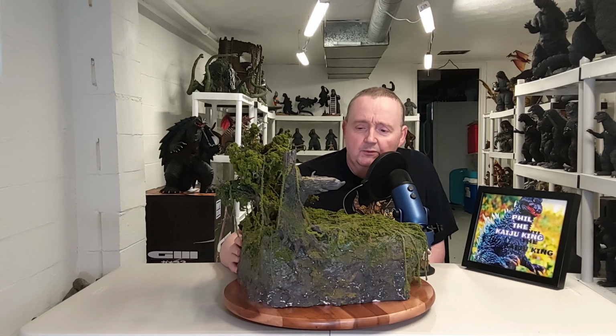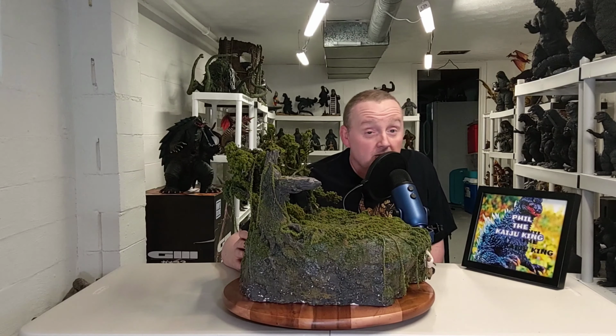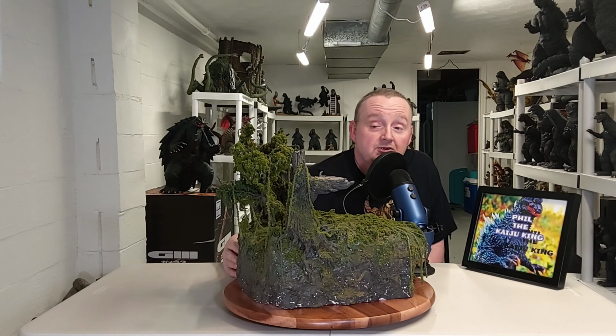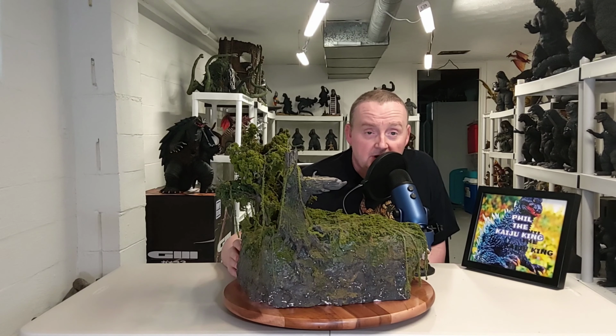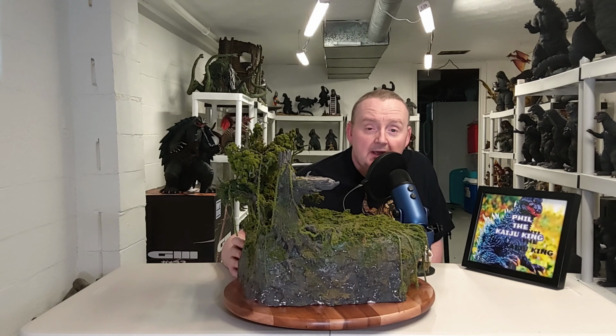All right, I will bring forth now the actual log with the sailors on it, which is the third of 4 pieces to this project, and we will take a look at that right now.